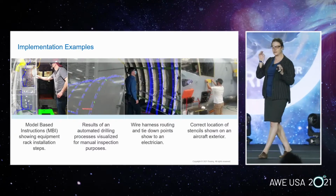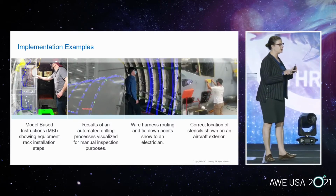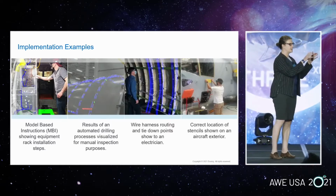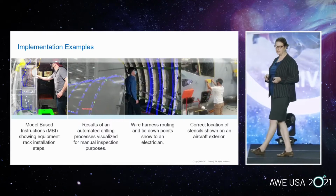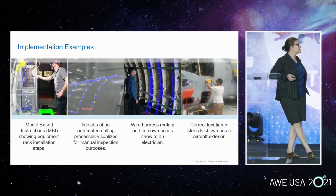It looks like a box, but it's really a paint stencil. So they're getting ready to stencil some words or numbers onto the side of that aircraft and need to locate that stencil in exactly the right place. So we're using an aid to help us make sure that we're going to install that in the exact location every time.